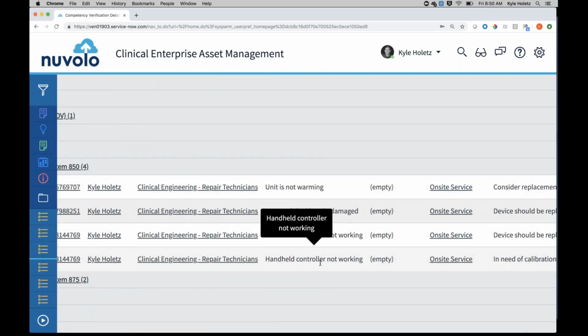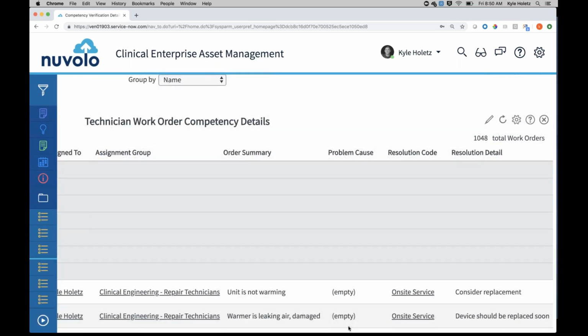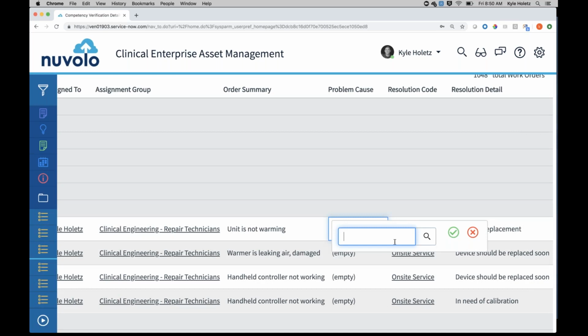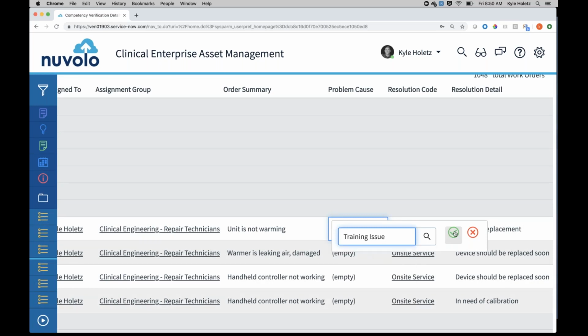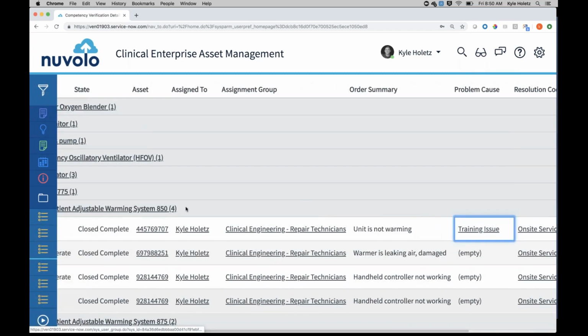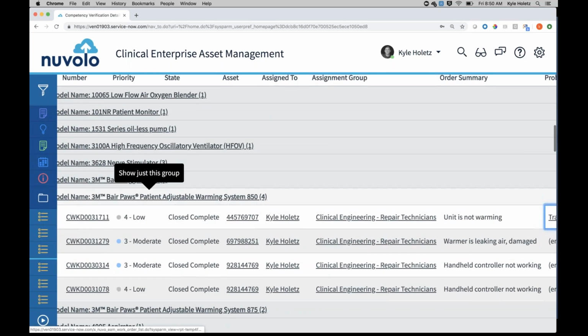You see a whole bunch of broken-ins, right, which I know you guys love. And then what took place, right? So you have a problem cause here. Unfortunately, these ones aren't filled out. But I could come in here and start filtering out things like training issue, so maybe I don't want to include this in my competency and those sort of things. But it gives me that extra level of detail of what was actually input onto the work order, right? So same concept, verification, but it's just a more granular approach. Any questions around this before I turn it back over to the PowerPoint?